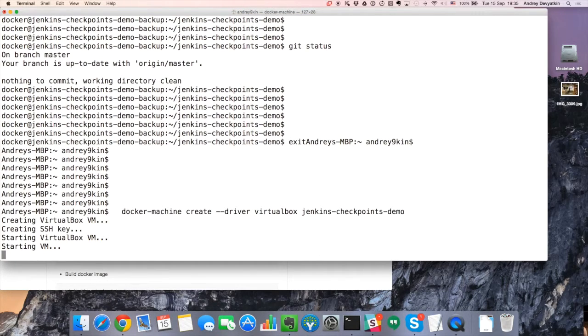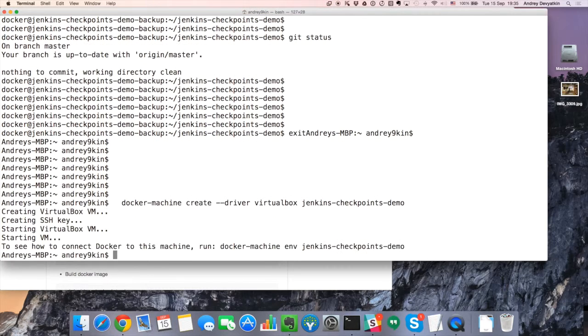Probably want to zoom in so you can see it. It takes a few seconds to kick the virtual machine off, and it's actually a big difference. Docker is much more lightweight. It takes around a second to kick off a Docker container compared to a virtual machine that takes a minute or two, because the one used by Docker Machine is a really tiny one optimized to run Docker. And here we are. So I got my virtual machine running.